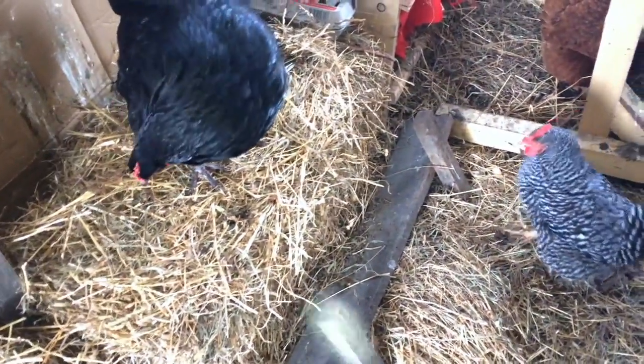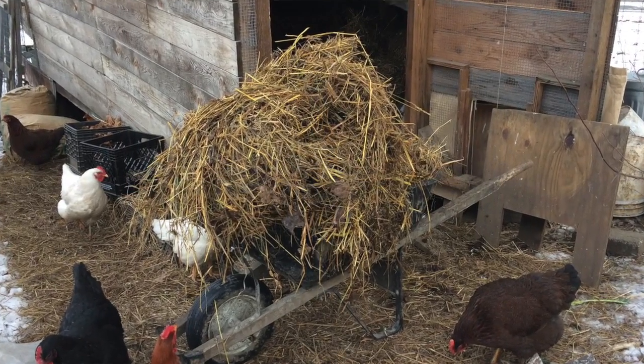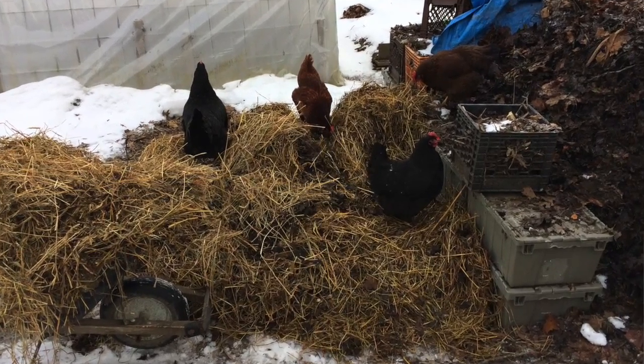And so all of this has to come out, and we're going to start from scratch. We've got enough hay bales in here, fresh hay, and so I'm going to clean that out and mix this into the compost. That's definitely a nice big project.